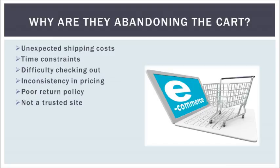Fourth is an inconsistency in pricing. If you have advertised your book as being on sale for a particular price and they get to your website and then they find out when they put it in the cart it rings up at a different price, a higher price, that's enough to send them out of your website. The next one is a poor return policy. Now most authors really do not have return policies when they're dealing with readers. So this is one of those instances where you do want to have an alternate link if they don't want to purchase your book from you directly, if they purchased from someone like Amazon, for example, who has a return policy.